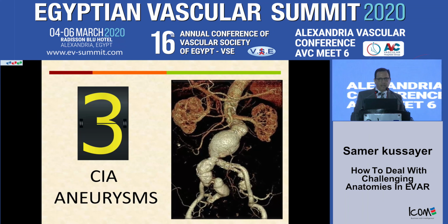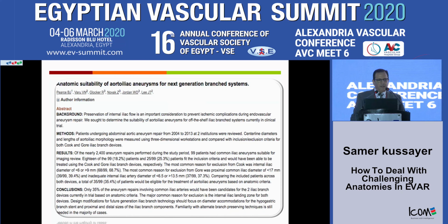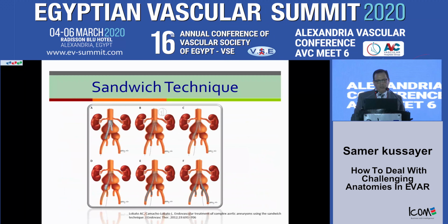What about if you have a common iliac aneurysm, with the problem of the distal landing zone? You can just coil and cover it, or you can use a bell-bottom technique, or you can use IBD or IBE. But the problem is that 33% of people will not be candidates for IBE or IBD because of the anatomy. Then you can use a sandwich technique.